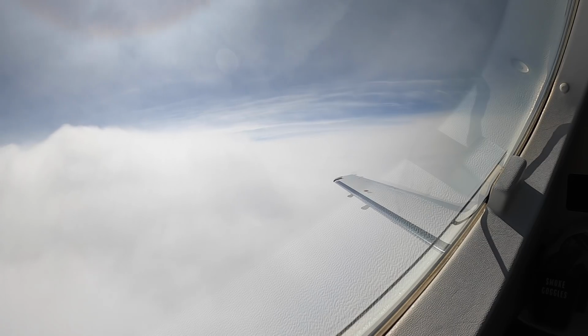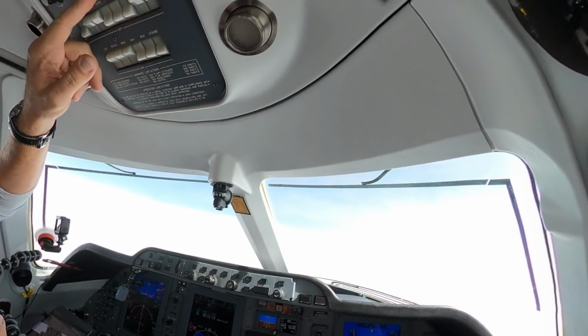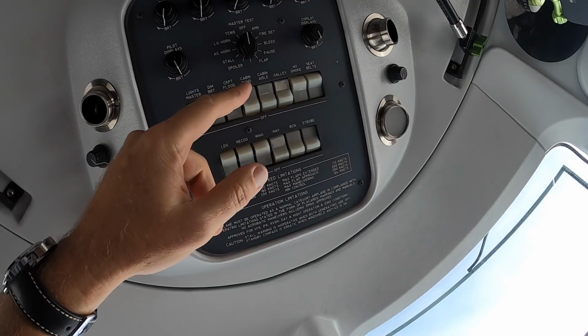Let's take a look at the overhead panel. So overhead, we've got a master test, or a BIT check, they call it, but a master test function.